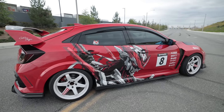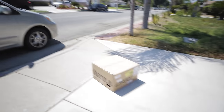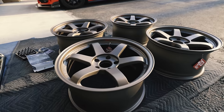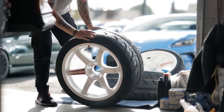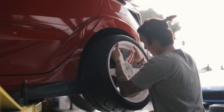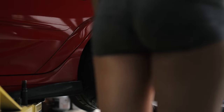All right, I guess we should talk about wheels and suspension. Before this set of wheels, I was on Volk TE37s in bronze. That was a squared setup, so it was much more conservative than what we have right now. But now we are on a reverse staggered setup, meaning up front we have 18 by 10.5 plus 24, and in the rear, 18 by 9.5 plus 20. So pretty aggressive spec. Not a lot of people do this.